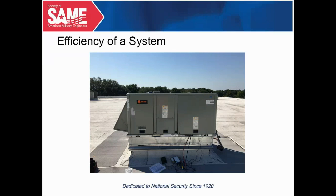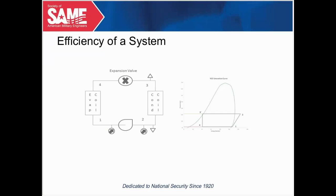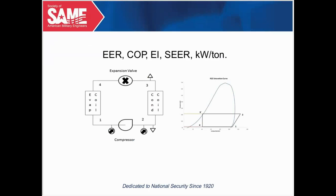So let's talk about the efficiency of a DX system. There are several different metrics to discuss the efficiency of a unit. We've all seen EER, the coefficient of performance, SEER and kW per ton for chillers. One you may not be familiar with is EI, but that's something that we'll go into in a little bit as well. That's simply the efficiency index, and that's a percentage of the actual operating efficiency as a fraction of what is expected and what the unit should be operating at. It really gives you a good snapshot of how the unit is running versus how it should be running.